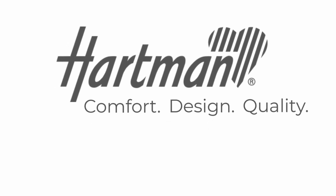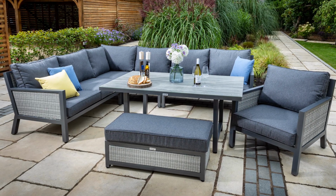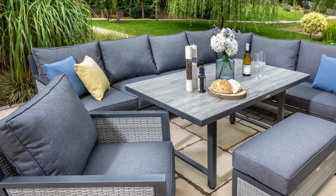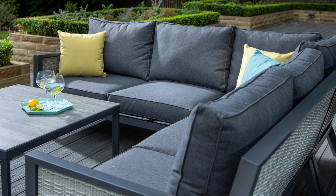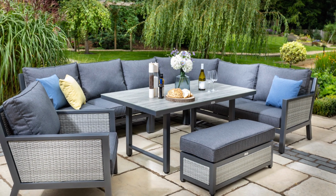Today, we're taking a look at the Nouveau collection. This modern aluminium set is the perfect material for outdoor furniture, as it's lightweight, strong, durable, and will not rust. It is easy to clean and low maintenance, giving you more time to relax and enjoy your garden. This on-trend set will add a touch of modern living to any garden space.